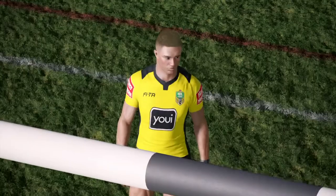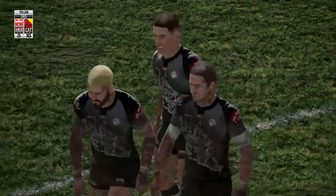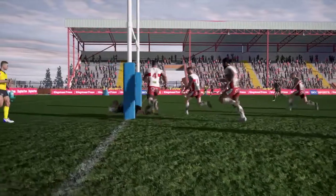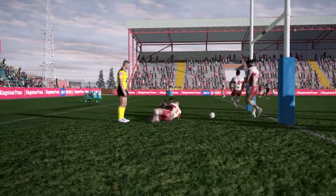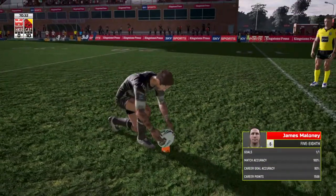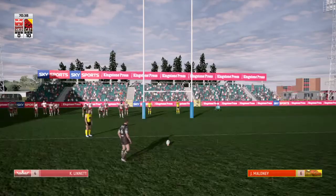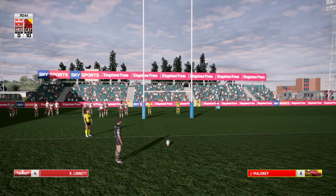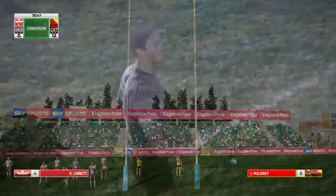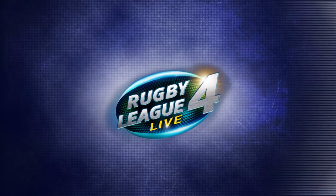Catalan. The Dragons have scored a marvellous long-range try here, and the crowd are absolutely stunned by this play. The opposition had no answer in stopping that try. He could kick this with his eyes closed. Pilots the kick out. The little band of travelling supporters are enjoying this, and why wouldn't they? The Dragons lead by 12.